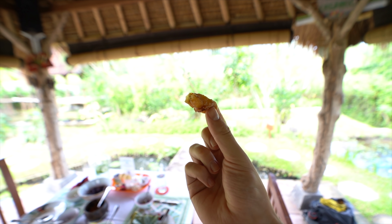I don't need a plate for this one. So soft, so sweet. Never gonna buy it on the streets again. But I'm gonna buy it on the streets. But oh, it's so good. All right, probably.